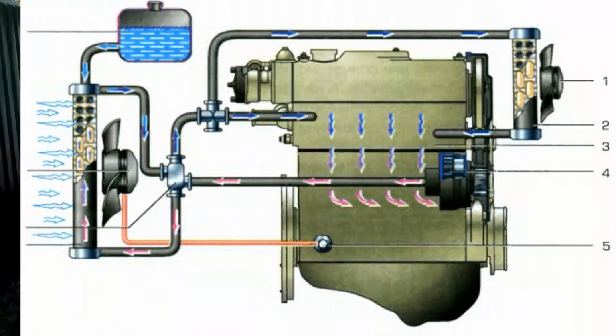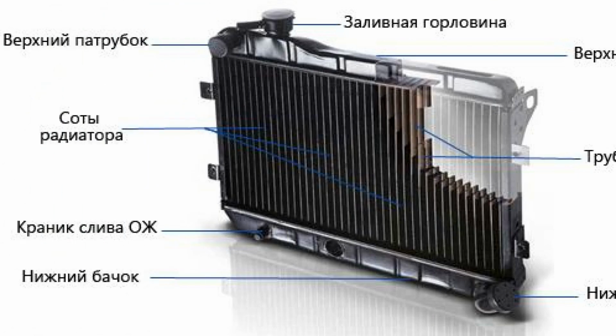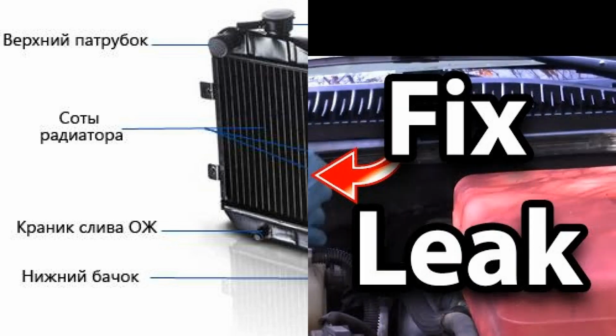Let's get into it. Cylinders and heads have cavities through which liquid is pumped. The heat taken up by it is given to the atmosphere by means of a radiator. Modern cars are equipped mainly with a liquid cooling system. If the level of the coolant is low, to eliminate the leak with your own hands, first you need to determine the causes of antifreeze leakage and assess the extent of the damage.